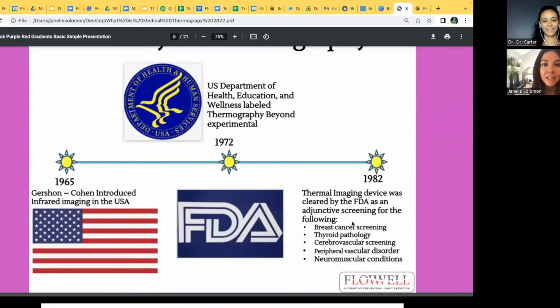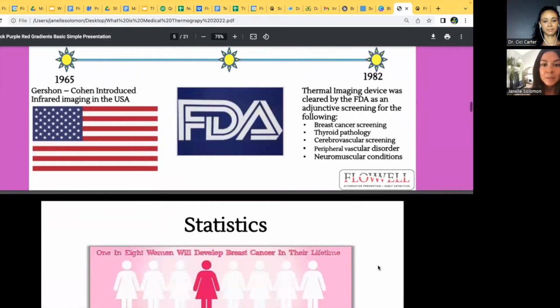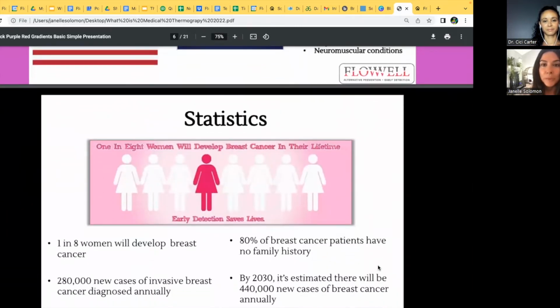And in 1972, it was deemed beyond experimental. Then in 1982, the thermal imaging device that we use was cleared by the FDA as an adjunctive screening for the following. So we've got the breast cancer screening, thyroid pathology, cerebrovascular screening of the forehead, which I'll go into a little bit later, and then peripheral vascular disorder, neuromuscular conditions as well. So we are assessing all of those different systems with thermography.